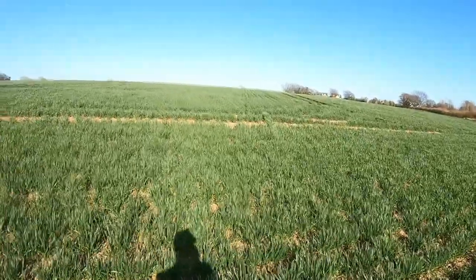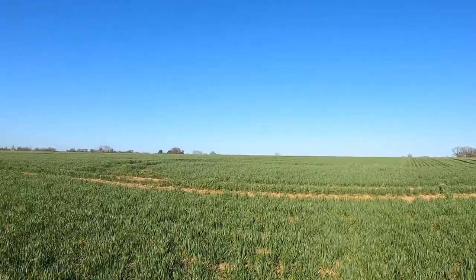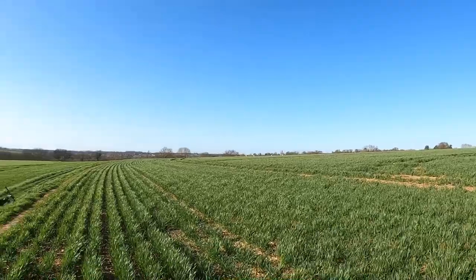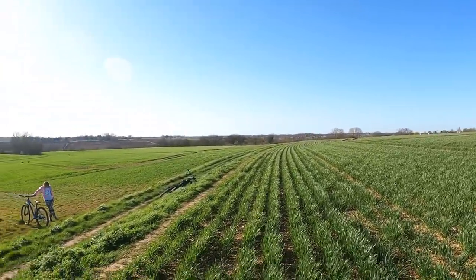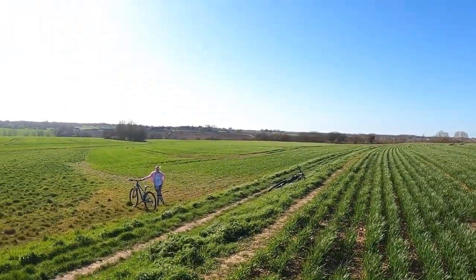But in the meantime, here's one last view of the settlement. The Neolithic settlement would have had an incredible view right across Essex because we're on a hill.